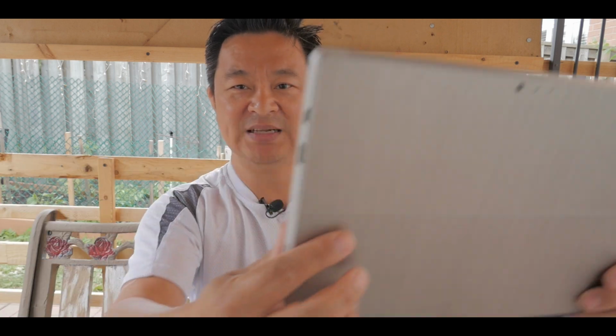12-inch screen, I think a 12-inch or 11-inch screen is perfect. It's just ideal for watching movies and media consumption, especially when you're holding it like this, within an arm's length. It feels like you're in a theater, so it's a perfect size.